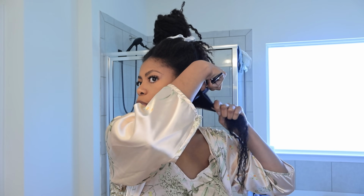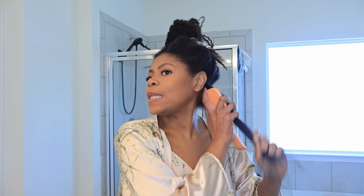Ooh, let's not start at the roots, Sharatia. Let's start at the ends. Ooh, let's also use a tangle teaser. I have been using this tangle teaser. Y'all, this gets my hair untangled like a mug, and it's super fast too. We love it.